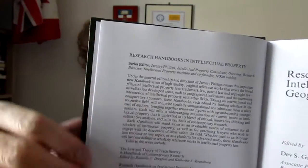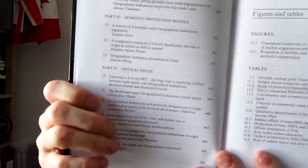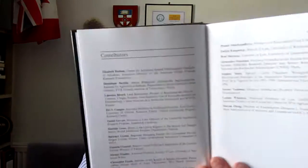Now, at the front of the book you've got the research handbook series. This is the handbook series on IP, and then you've got the front page there. Then you've got the detail about the online side if you're interested. Then you've got the contents. They're split up into various parts, 4 parts in total, 18 chapters. Then you've got some facts and figures and tables which are quoted, and then the list of contributors. I can't go through all of them. A large number of contributors, again, all brought together by Dev.